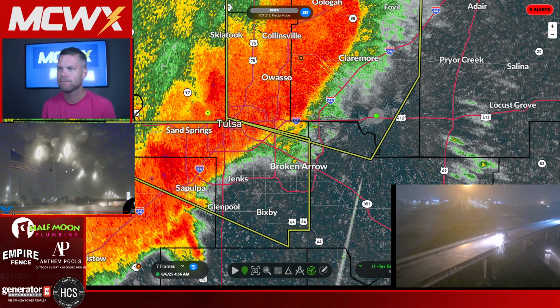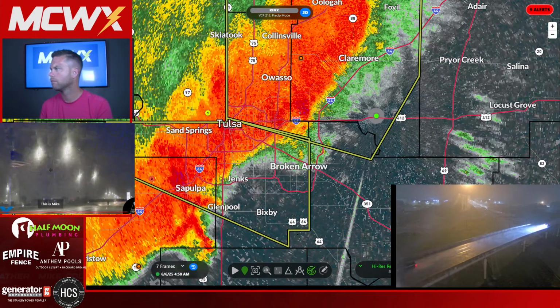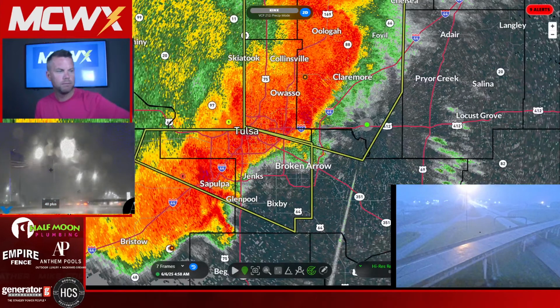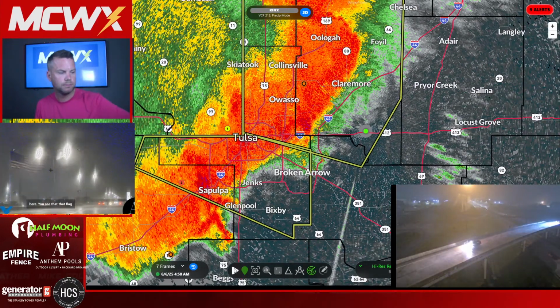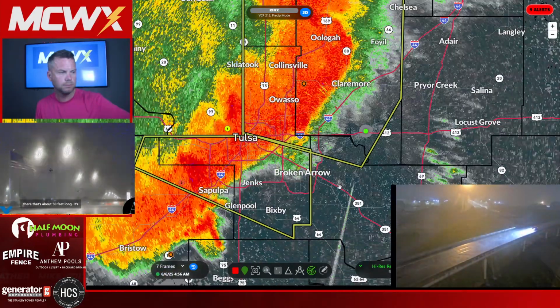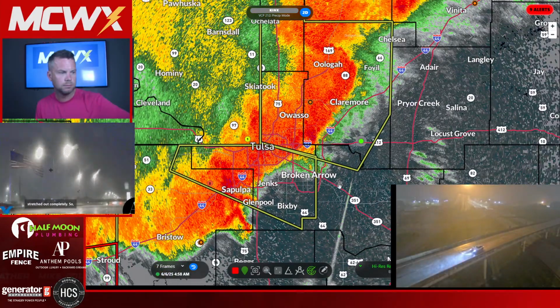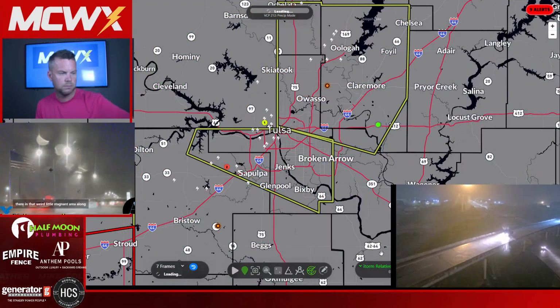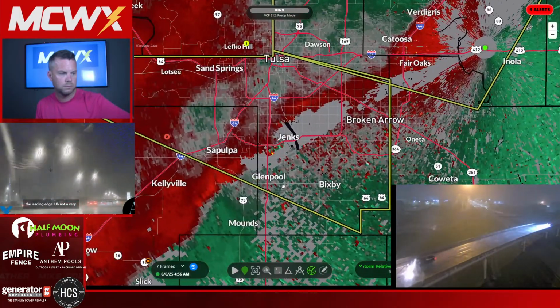Probably 40 plus here. You see that flag there that's about 50 feet long is stretched out completely. The strongest, I had some pretty strong little bursts there in that weird little stagnant area along the leading edge. Not a very tight gradient right here in Midtown. I'm at 21st Street and I-44. Definitely stronger winds to my north, but this is where I was at whenever it ran over me here.